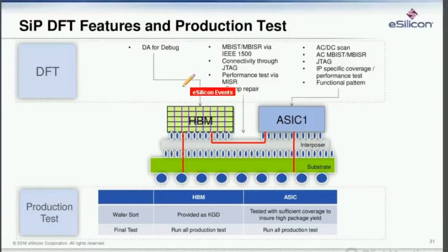And then finally, on the HBM, we do bring out the DA pins, which are unique to the HBM memory, so that we have an ability to debug the HBM in system using some of the direct tests.